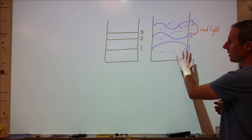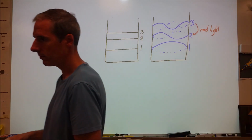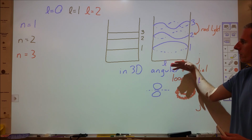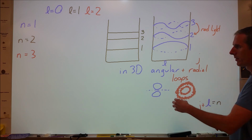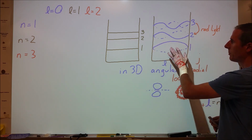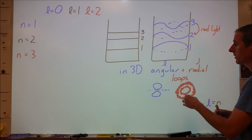Because this is a simple one-dimensional thing, we want to take it and put it into 2 dimensions. Okay, so now we want to take this picture and apply it in 3D. What does this actually look like for an electron in an atom? So in 3 dimensions, it turns out that instead of just having an up or down system like this for the waves, there are 2 things that we have to consider.